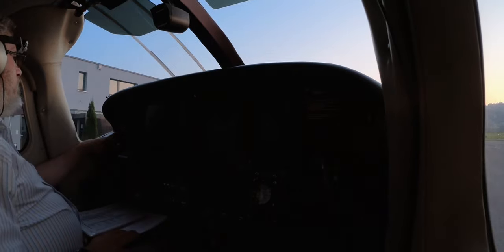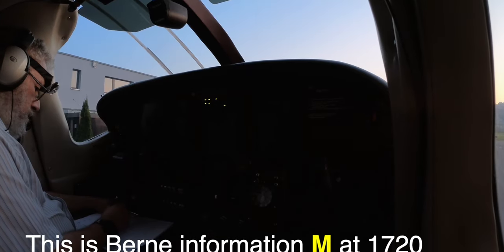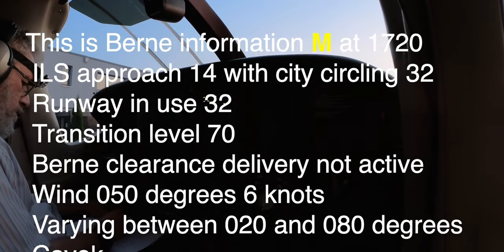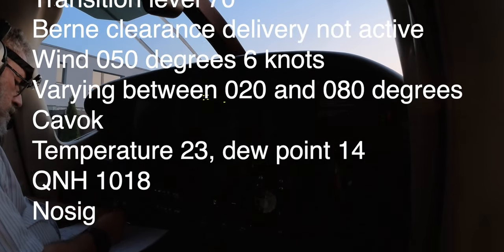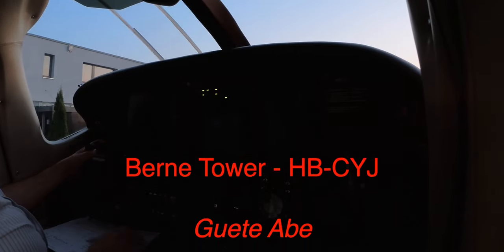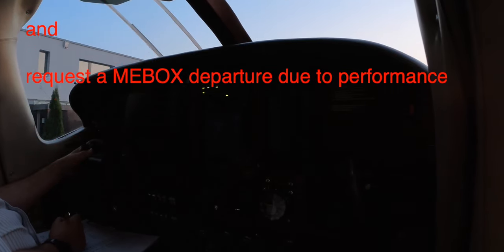Outside check is complete. Ground clearance switch. Turn on north, request startup and clearance with Mike, and we'll request a Maybox departure due to performance.